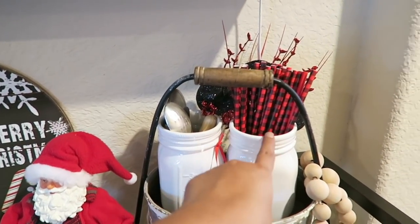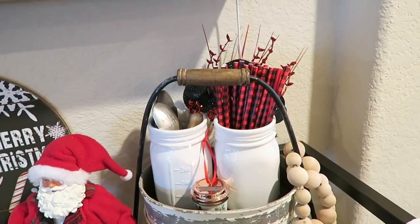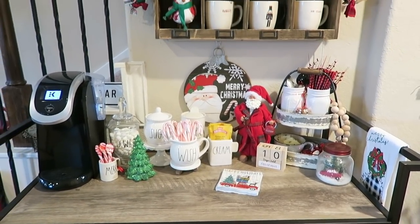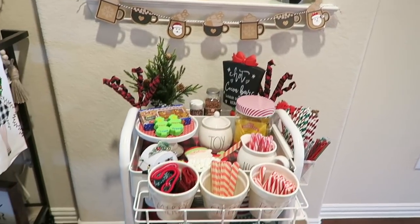If you remember those red and black buffalo check straws from Walmart that I picked up this year, I added them here to the coffee bar. So that is what the coffee bar is looking like. Okay, and then moving right along, this is where I have the hot cocoa bar set up.